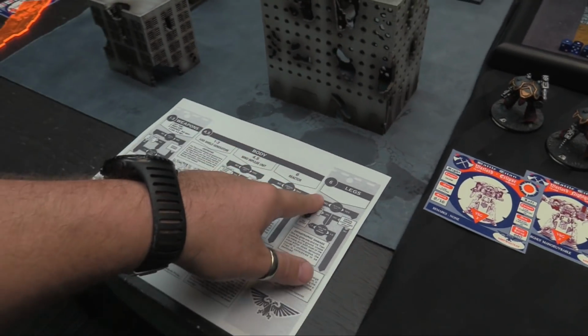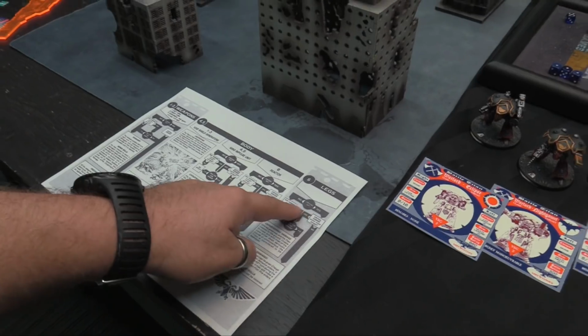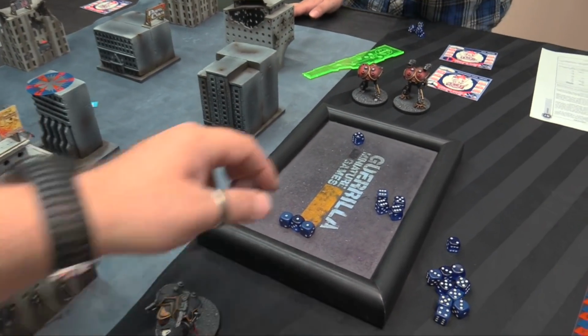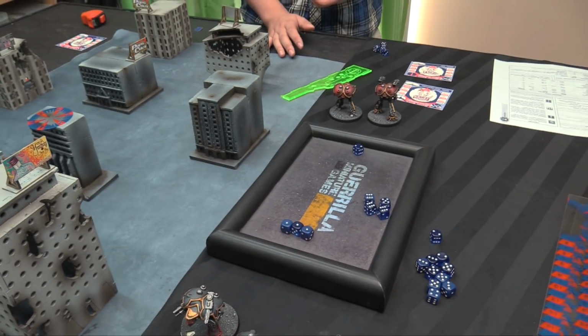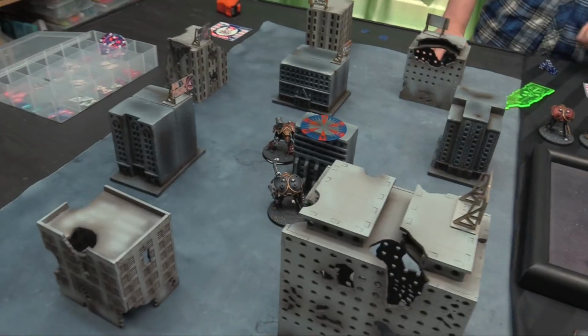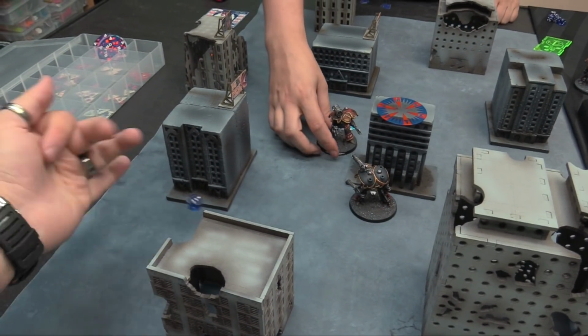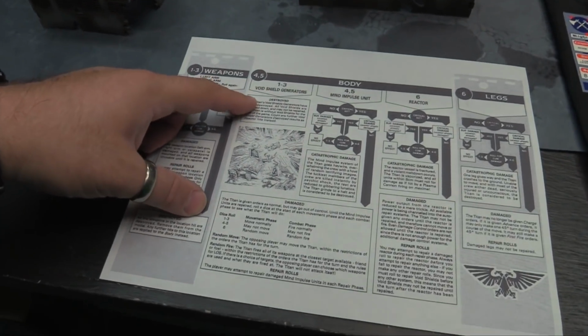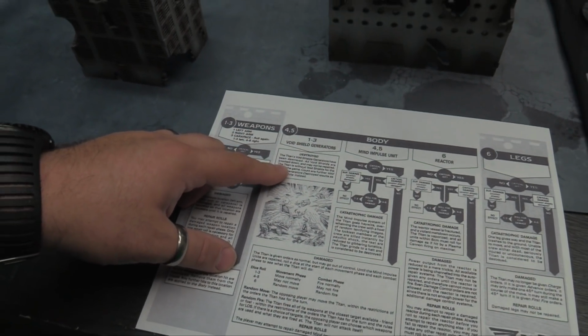And on a 6, you hit the legs. If any of these 3 things are ever destroyed, the Titan is down. So where does it hit? Hits in the body, hits the 2, which is the void shield generator, and does it do a critical hit? Now everything has a critical value. For an autocannon, it's a 5+, and it does do a critical hit. So your void shield generator has been hit, and the Titan's void shield generators are destroyed.